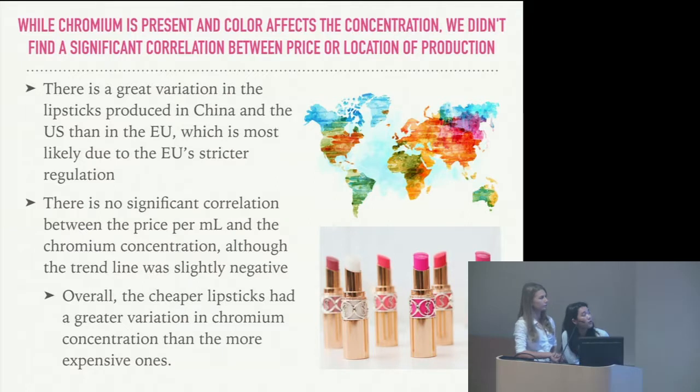So we found that there was a greater variation in the products produced in China and the US than the products produced in the EU. Like I said before, likely due to the stricter regulations in the EU. And we found that there was no significant correlation between the price and the chromium concentration. But what we did find is that the cheaper lipsticks had a greater variation in chromium concentration than the more expensive products. So there was more variation in the graph, and the more expensive products had less variation, and they had less chromium concentration.